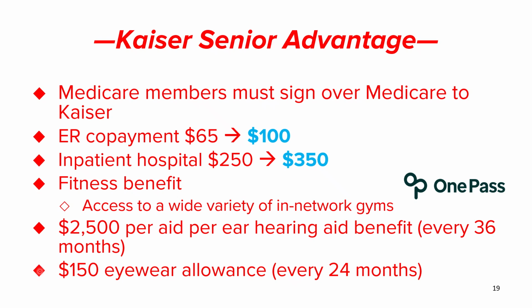If you're a Kaiser Senior Advantage member, you also get a $150 eyewear allowance at Kaiser's optical departments every 24 months. Now, people tell me that Kaiser's glasses can still be expensive even when they're $150 off. So you might still want to buy a Vision Service Plan during open enrollment. But this is something nice that Senior Advantage members have access to that people in regular Kaiser do not.